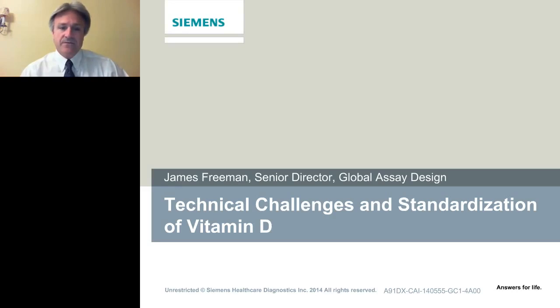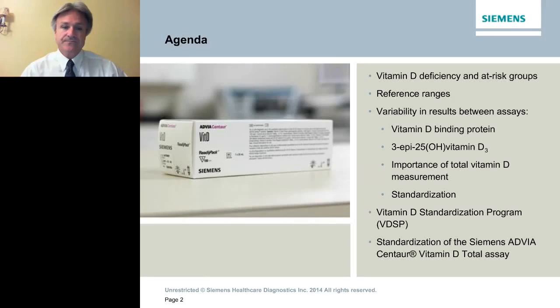For many years now, you've seen media reports concerning the sunshine vitamin, or vitamin D. With this news comes a broad spectrum of clinical and analytical factors that can impact vitamin D results. Perhaps you're running vitamin D assays or testing patients with a vitamin D deficiency or insufficiency, and you'd like to know more about treatment, or you're doing research.